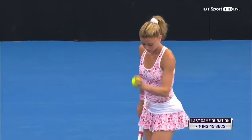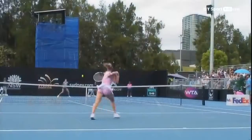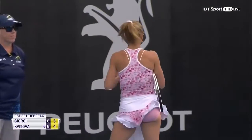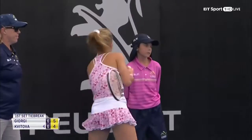You've got to feel that she could now be extremely dangerous because she survived two cliffhanger service games. Flies past her. That was an extended point considering her power at which they were both hitting the ball. 5-4. Georgie.